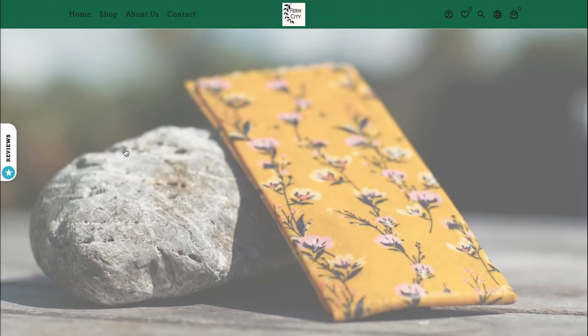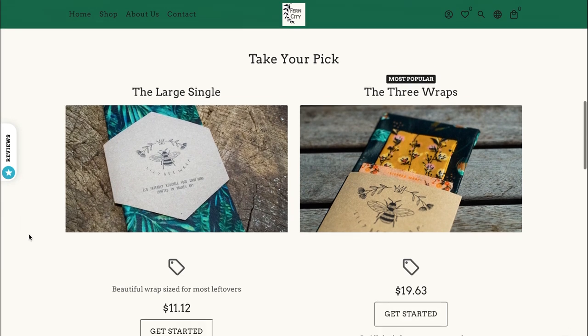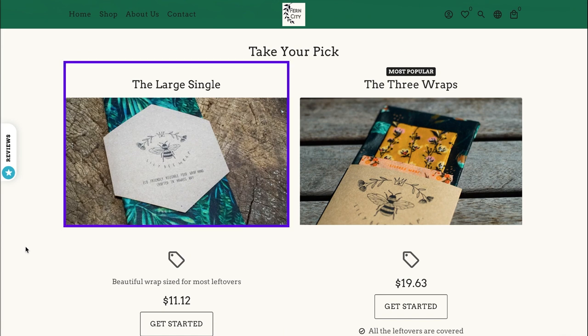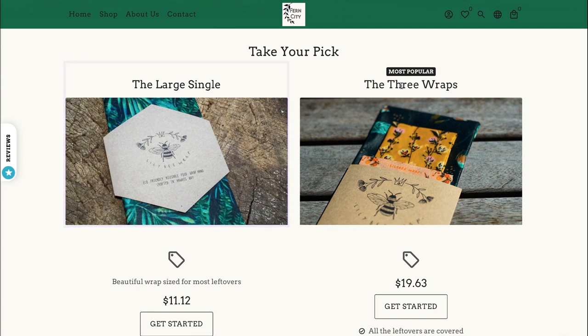Okay, and now we'll have a look at some Instagram influencers. So if we go back out of that product page, back into that featured image, we can keep scrolling down the landing page. The next thing that you see if you don't click on that product is take your pick, the large single versus the 3 wraps. Of course, this is the premium product and the better value product, because this is $11, you get one, and this is $19 and you get three. Little bit of psychology there, and it sure as hell works.